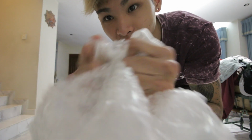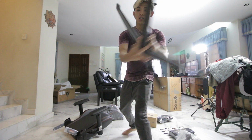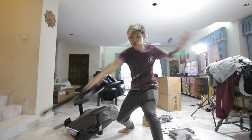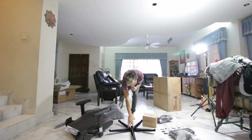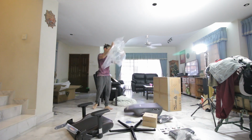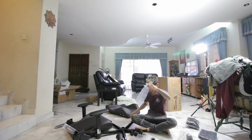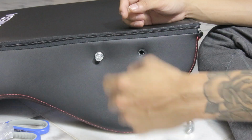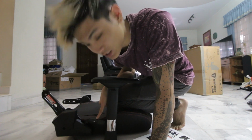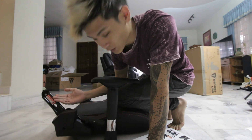Bubble wrap. A shuriken! It said not to touch this handle if the seat is not screwed on here, because it will just go like a mouse trap.